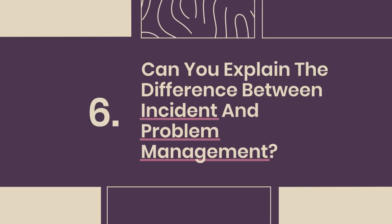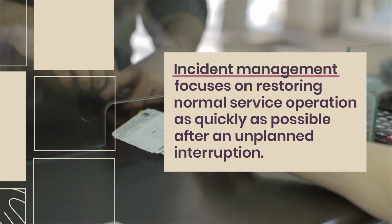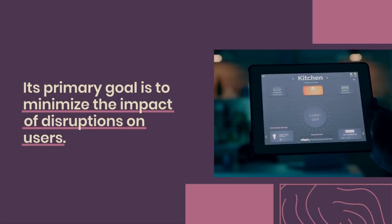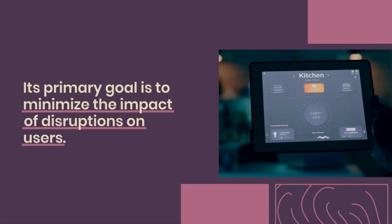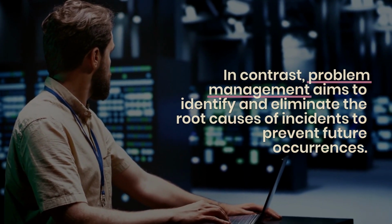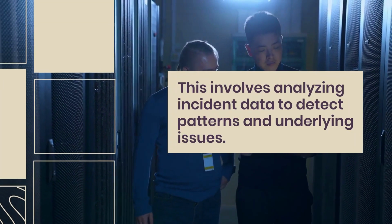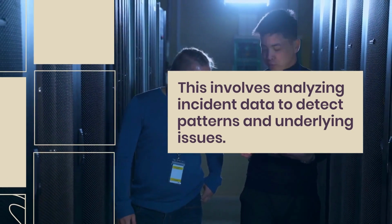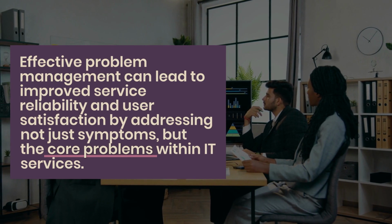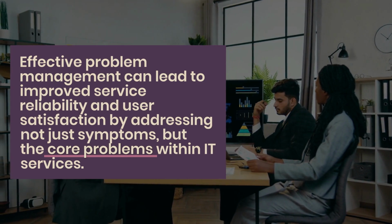6. Can you explain the difference between incident and problem management? Incident management focuses on restoring normal service operation as quickly as possible after an unplanned interruption. Its primary goal is to minimize the impact of disruptions on users. In contrast, problem management aims to identify and eliminate the root causes of incidents to prevent future occurrences. This involves analyzing incident data to detect patterns and underlying issues. Effective problem management can lead to improved service reliability and user satisfaction by addressing not just symptoms, but the core problems within IT services.